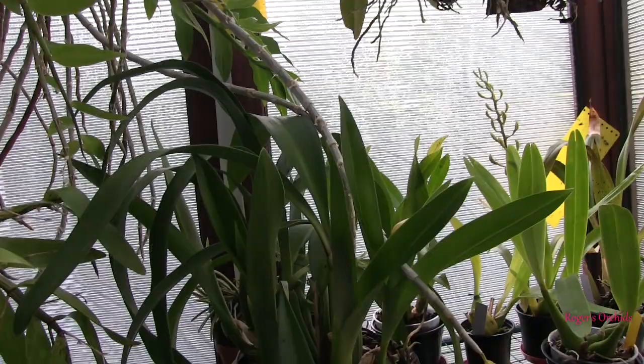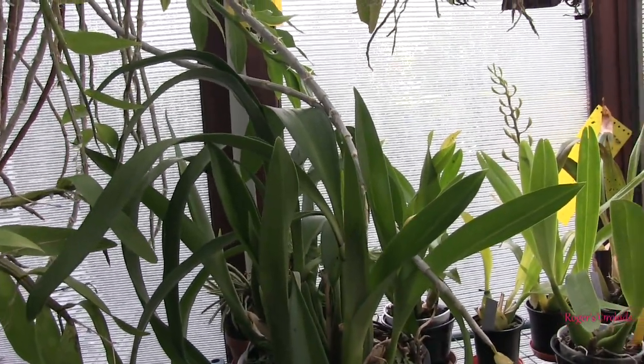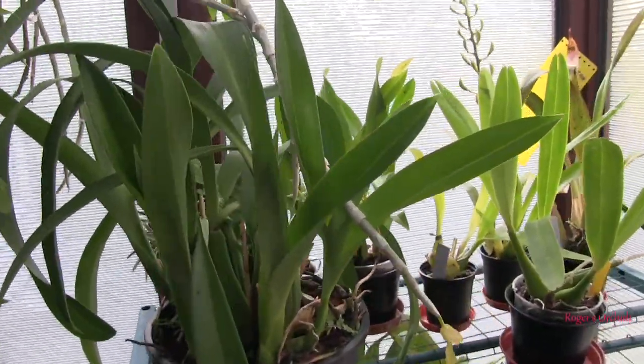Except for Phalaenopsis, they can be a bit finicky if you change their conditions, especially when they're in bud. You can often get bud blast on those if you change stuff dramatically.